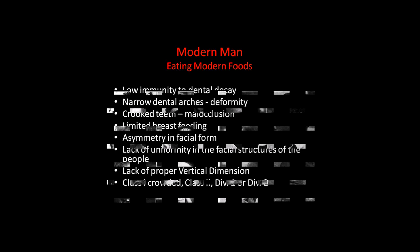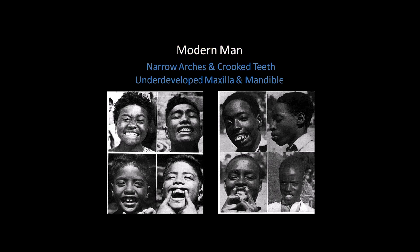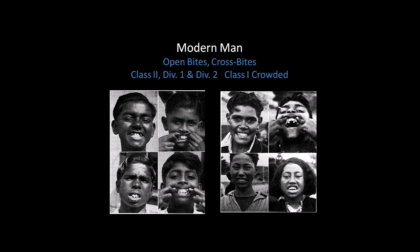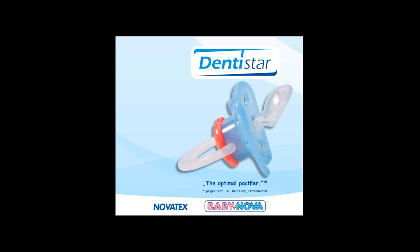And then when he took photos of these children, you could see the malocclusion, the narrow arch, the crooked teeth, the underdevelopment of both the maxilla and the mandible. And he really noticed that those children who had limited breastfeeding had an increased incidence of open bites and cross bites. So very similar research to what I've already explained.